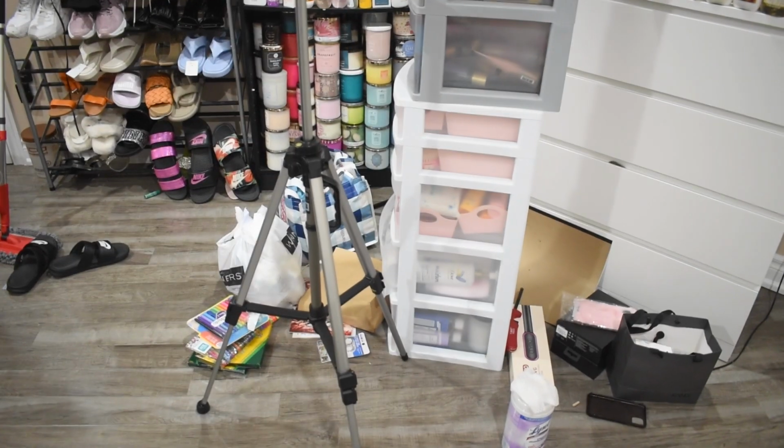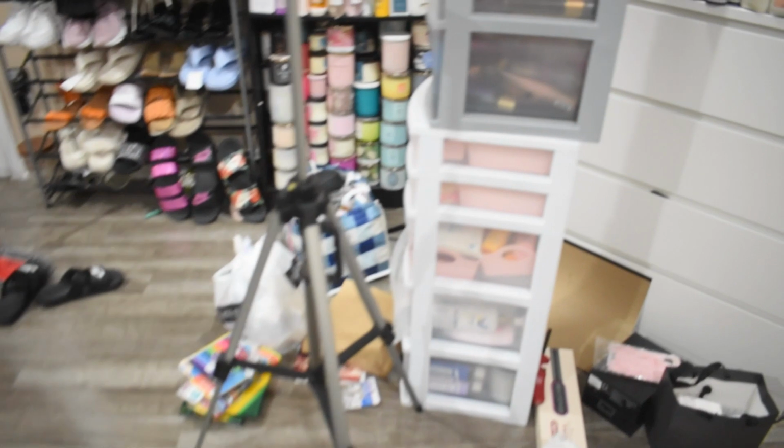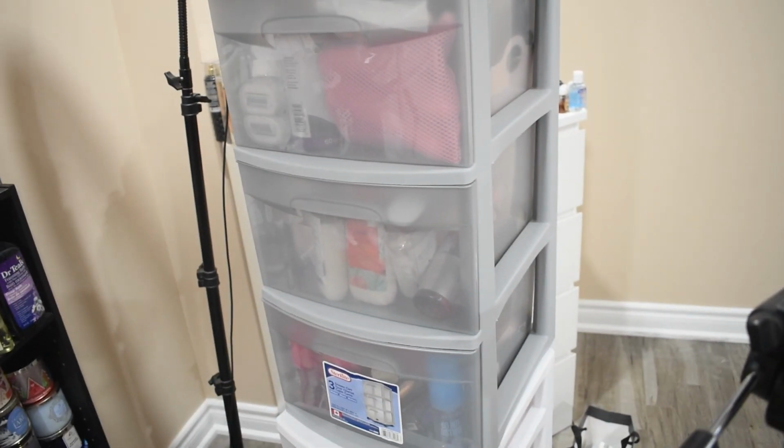So off camera though, I'm just gonna get rid of everything that's left on the floor and on my bed. Some of the stuff is going into the garbage. Other stuff is what I'm saving for when my drawers come. My tall, skinny drawers. You guys will see it anyway tomorrow. But it's gonna be a better thing to replace this, because I don't like how it looks at all.